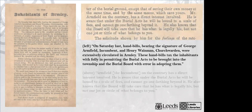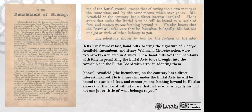As the document goes on to say, Armfield, the incumbent, on the contrary, has a direct interest involved. He is aware that under the burial act, he will be bound to a scale of fees that cannot go one farthing beyond it. He also knows the board will take care that he has what is legally his, but not one jot or tittle of what belongs to you.